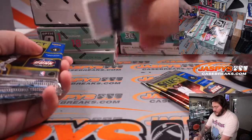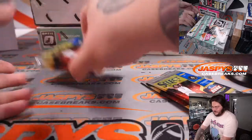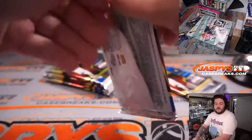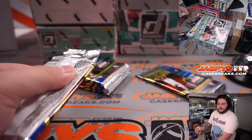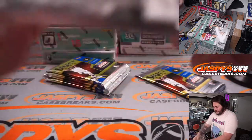A little sticker. Wow, nice. Thanks, Panini. A little free gift. What? A little sticker. Yeah. Wow, look at that. That's so sweet of them. Just for us.